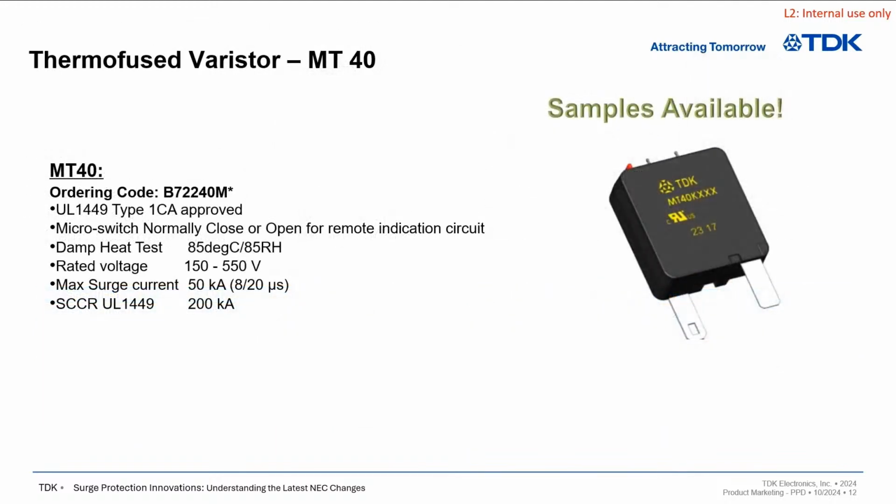Additionally, TDK will be releasing a new addition to the MT series, MT40. Utilizing a similar design structure as MT30, MT40 meets all the industry standards such as UL 1449 Type 1CA and is tested at 200 kiloamps short circuit current rating. This series will cover a voltage range from 150 to 550 AC volts with a maximum surge current capability of 50 kiloamps at a pulse form of 8/20 microseconds according to IEC 61643-11.